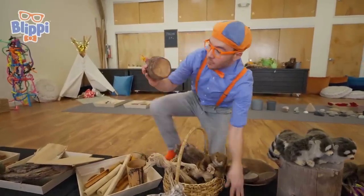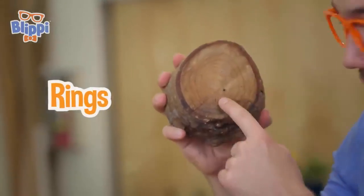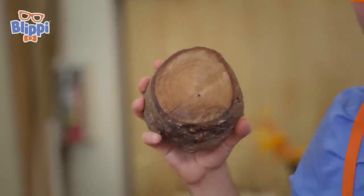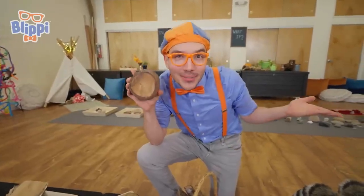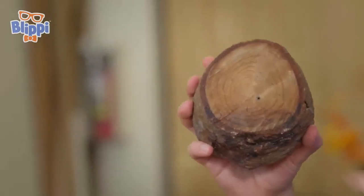And look at this. This tree has rings inside. Yeah. And each ring is 1 year. So if you count the rings, you'll know how old the tree is. Let's count.